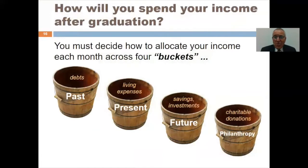Because once you are out of school and you're working, you're going to have a lot of other things you want to spend that money on. But remember that the first thing you're going to have to focus on each month is, at a minimum, paying off your debts. And you're going to have your living expenses. But you're also going to want to start saving and investing for the future, something that you're not going to be looking at and doing while you're in law school. So in fact, you're actually falling a bit behind when it comes to that particular bucket.